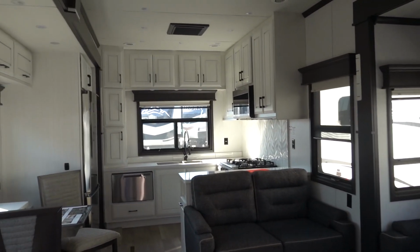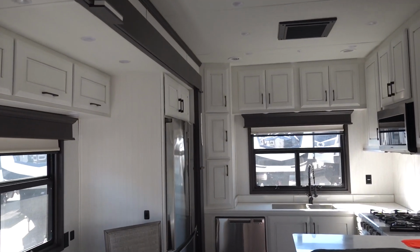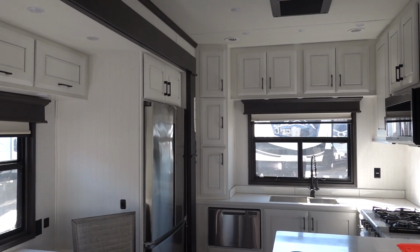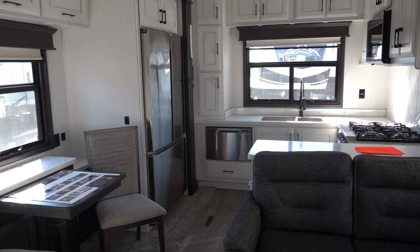So this is a rear kitchen. One thing I love about this fifth wheel is the roof goes straight back, so it doesn't slope down like some, like my RV, the roof slopes down, and it takes away from the size feeling inside of here. This is a wide body, so it feels huge.